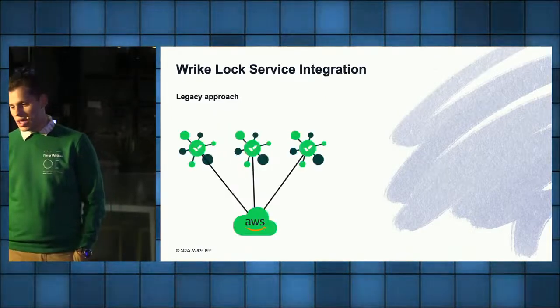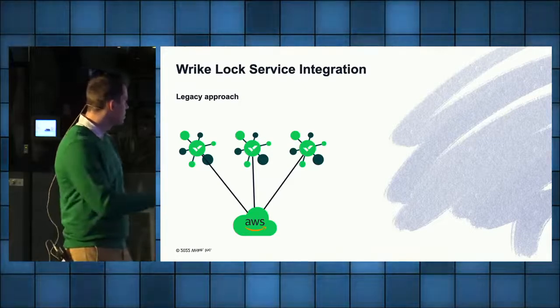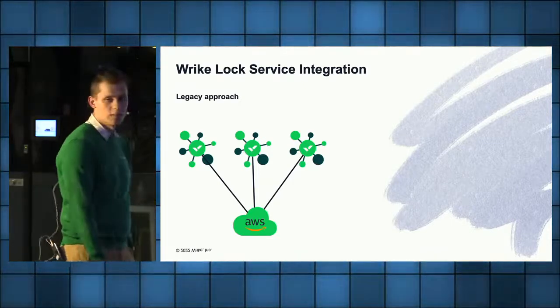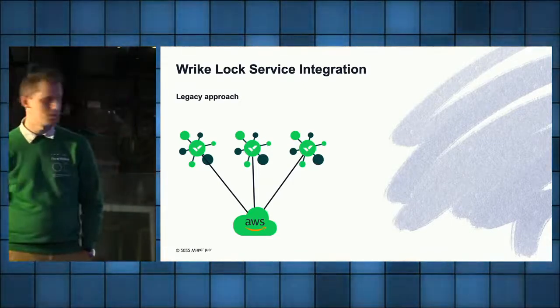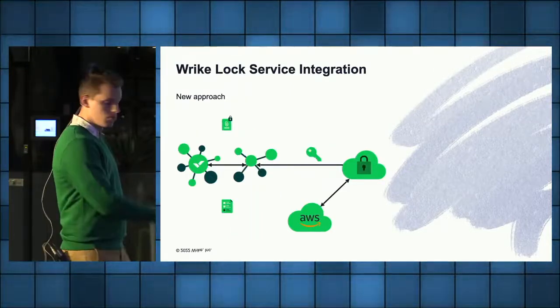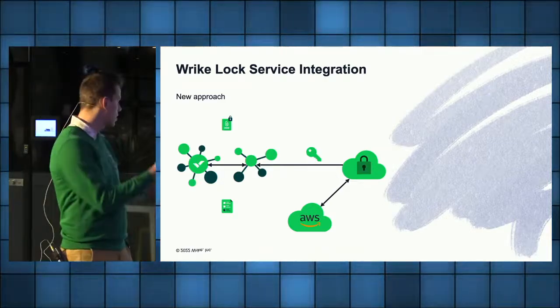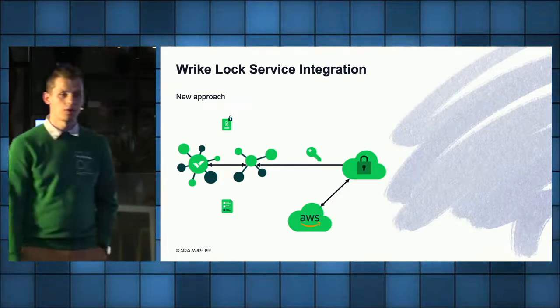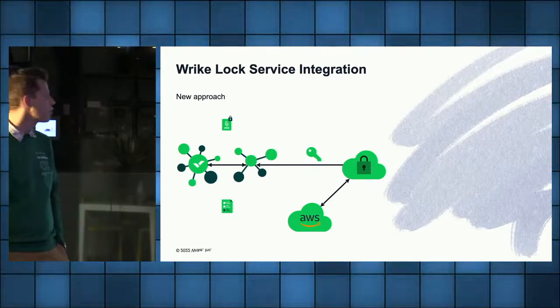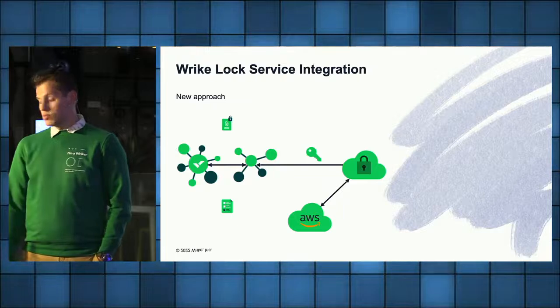So just to recap, the original approach was every service calling databases and AWS KMS all the time, simultaneously, possibly for the same account. And the new approach is there is a library in the service. It talks to the encryption as a service. And the encryption as a service does its work calling the databases and AWS KMS. So let's move on to the server part.